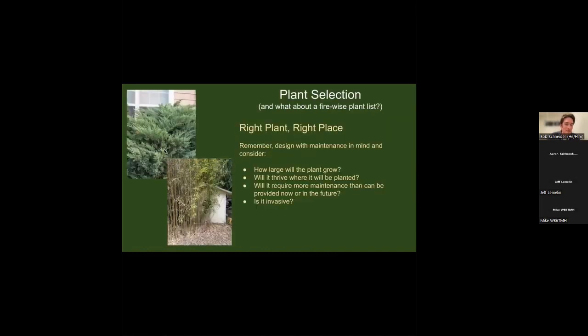As I said, that doesn't mean you can just put plants wherever you want. Putting a juniper right up against your house, seen in this photo, or bamboo up against the structure, are not good ideas. These are both, in different ways, plants that build up a lot of flammable material, and bamboo can have a lot of dead wood in a clump of all different shoots of bamboo. It drops a lot of leaf litter that can build up really thick.